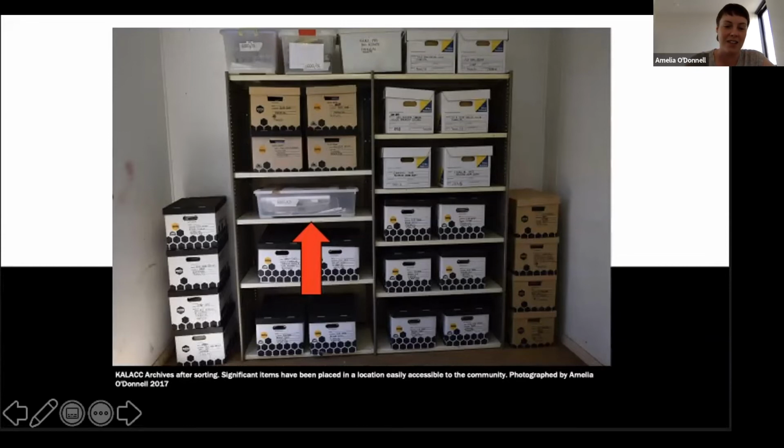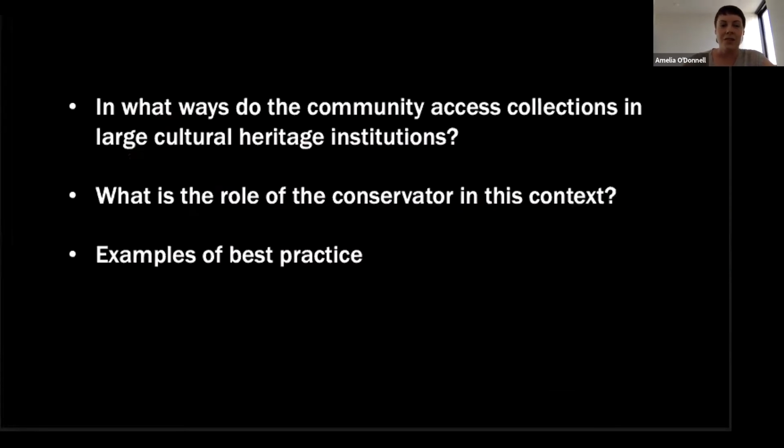but in a large scale institution, it's a lot more complex than that. And that's what I'm interested in investigating more with my fellowship. So with my fellowship research, I really want to know in what ways the community access collections in large scale cultural heritage institutions. I want to know what the role of the conservator is in that context, and I hope to see some examples of best practice.